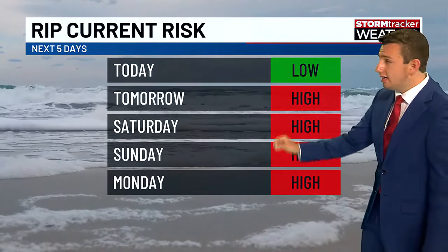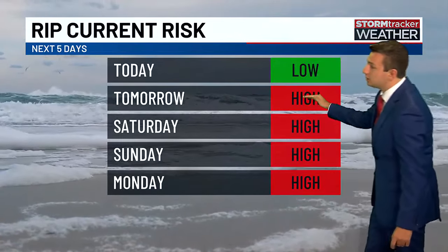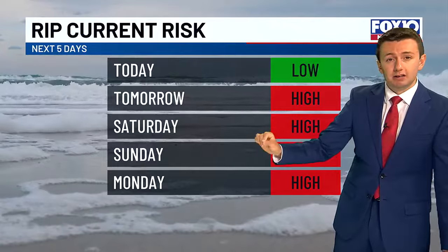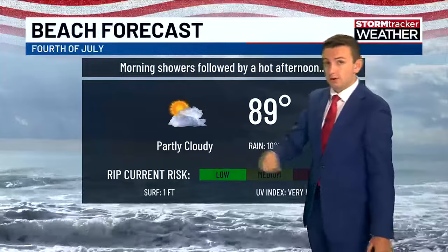For us locally on the central Gulf Coast, it starts Friday, really Friday night. We go to a high risk of rip currents that continues all the way through. Surf will be up. Deadly rip currents will be possible. We want you to pay close attention to that. But the good news right now is that for our 4th of July forecast, we have a low risk of rip currents down at the beaches.